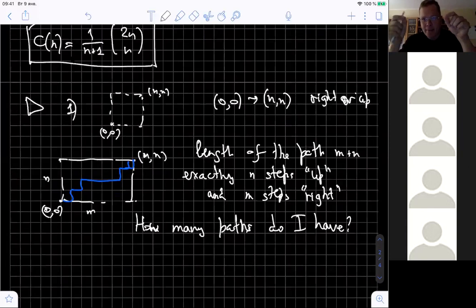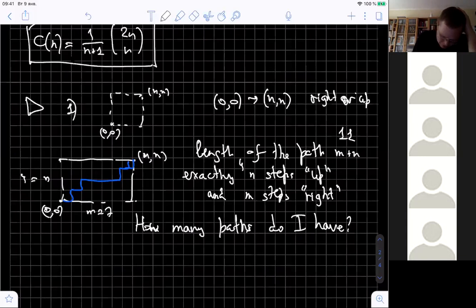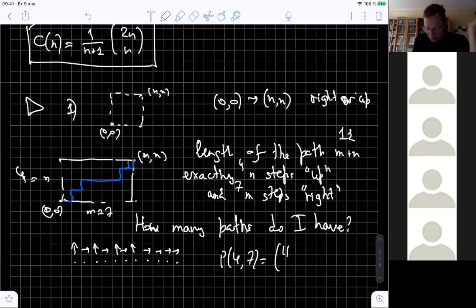Look, I have exactly m plus n steps. So, for example, if m is equal to 7 and n is equal to 4, I have 11 steps. And I want exactly 4 steps up and 7 steps to the right. So I have 11 places, and I need to choose 4 of them to be up, and the others will be to the right. So this is exactly the multinomial coefficient of two parameters, or I can write this as a binomial coefficient.